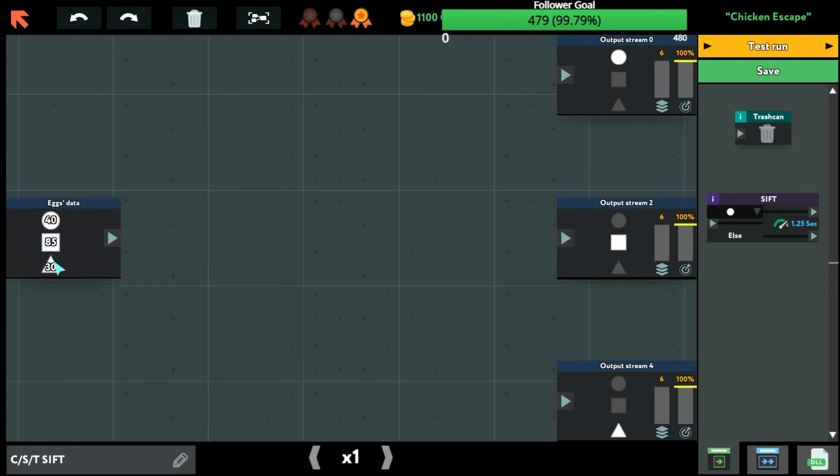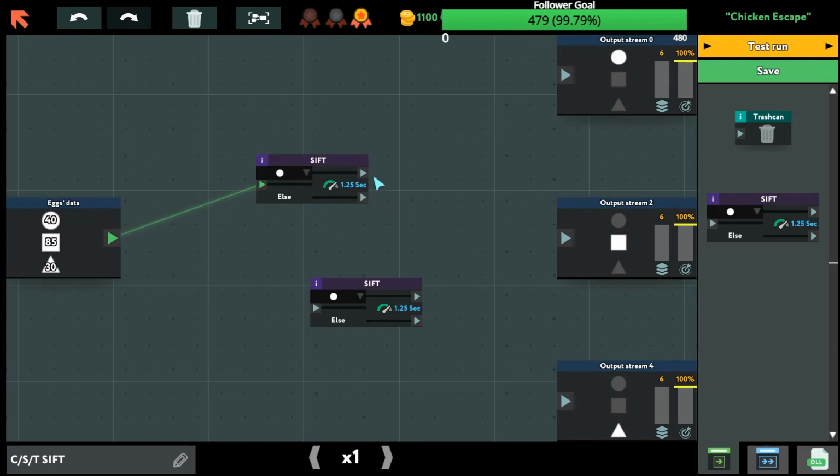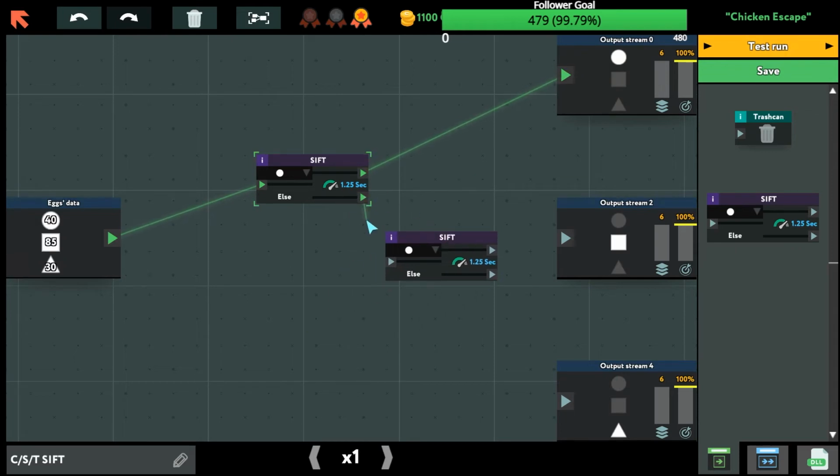Here we have the eggs data, circle, square, and triangle we need to sort. We can have 2 nodes, so let's do 1, 2 nodes. First the circle, then the square, and triangle should go here. Let's see if this will work.